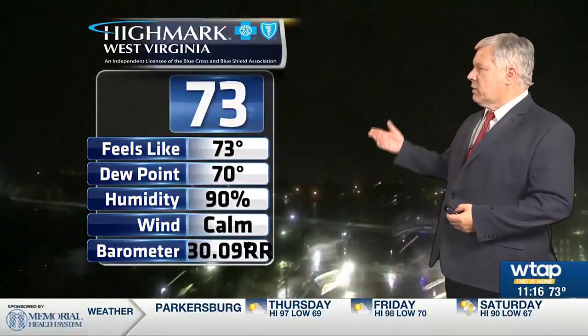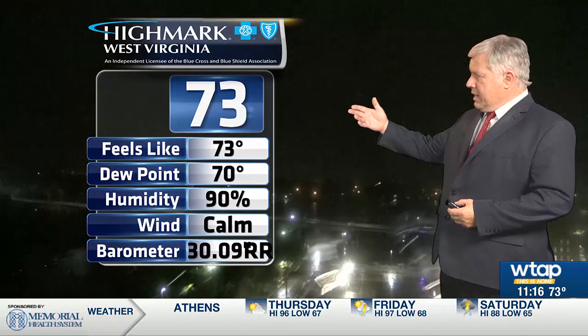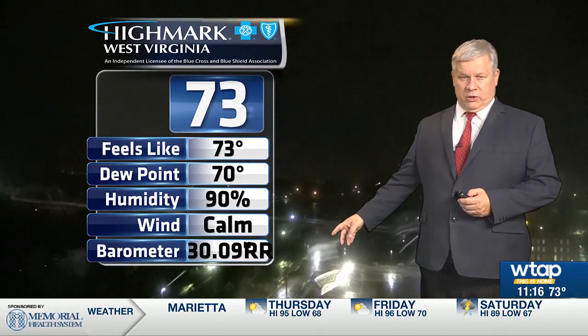When we take a look at the view on the Highmark West Virginia Skycam, wouldn't be surprised if we see a flash of lightning. 73 right now, 90% relative humidity. Winds are calm. The pressure 30.09 inches and rising somewhat rapidly.